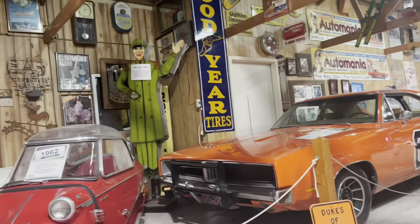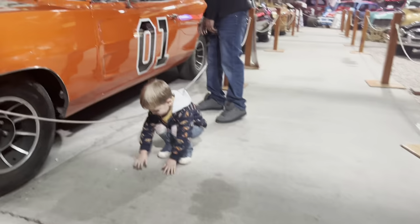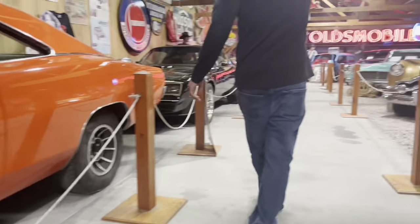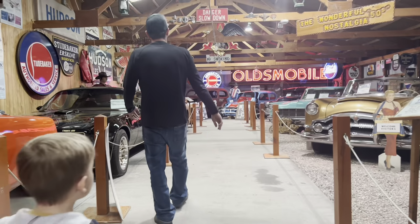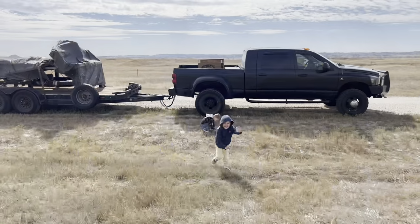We got a General Lee here. Look at this, Miles. We got a General Lee. We got the Smokey and the Bandit car. This is super cool here. We just saw the General Lee over there, and now here's a Plymouth Superbird. I've never seen one in real life, so I'm pretty stoked. We're up in South Dakota, and look at that thing. What are you doing over there, Maddox?